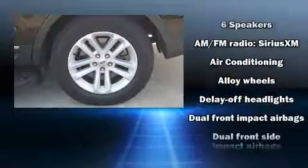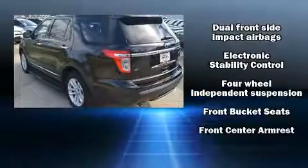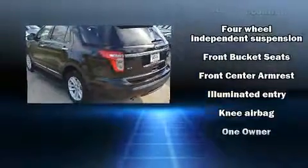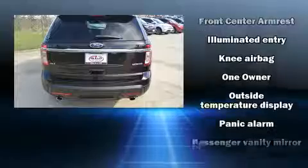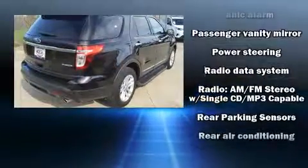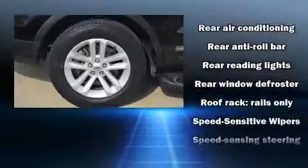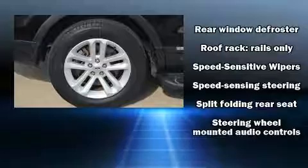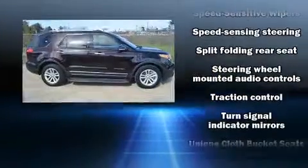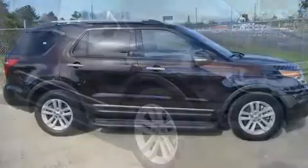Top features include power front seats, delay off headlights, turn signal indicator mirrors, and more. Ford also prioritized safety and security by including dual front impact airbags with occupant sensing airbag, front side impact airbags, traction control, a security system, and four-wheel disc brakes with ABS. A Carfax history report indicates just one previous owner.